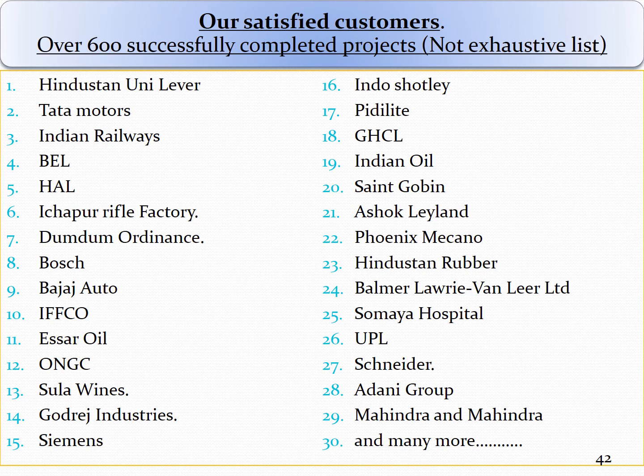In the public sector we have organizations like BEL, HAL, Indian Railways, ONGC, IOCL, and many more. In private sector we have done projects for organizations like Unilever, Tata, Bajaj, Bosch, Sula Wines, Mahindra, and many more.